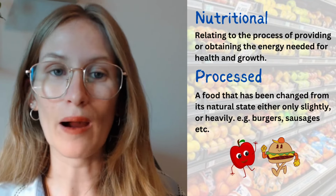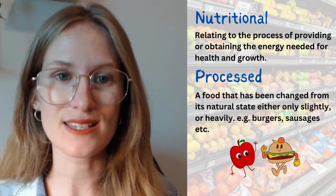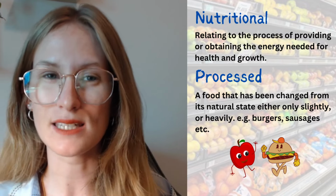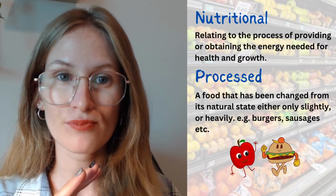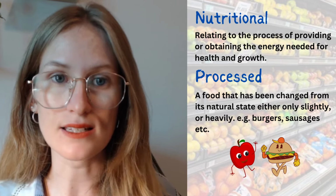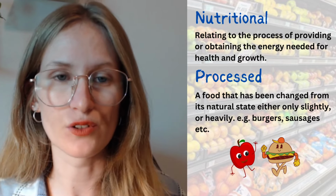Processed. Now we talk about processes, which are the action of doing something, getting something finished, completed. And processed is similar because it's talking about how the food was created. But when we say processed food, it typically has a negative connotation, a negative opinion attached to it, because processed food is food that has been through lots of machines, lots of actions to make it edible. So think about McDonald's or any fast food chain.